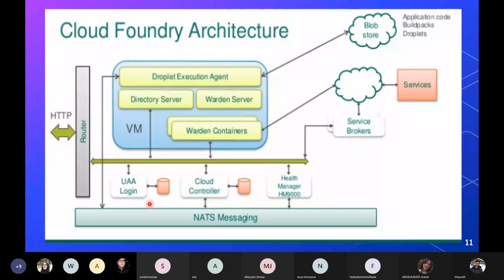OAuth is an open standard for access delegation commonly used as a way for internet users to grant websites or applications access to their information on other websites, but without giving them the password. After we get the authentication, now it's the cloud. We have now the cloud controller.